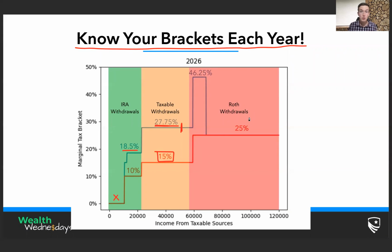Okay, if you don't have this bracket laid out for your situation, how are you going to know which IRAs to pull from, which taxable accounts to pull from, how much to pull from each of these accounts, how much to pull from Roth? You're kind of guessing. And unfortunately, that's what a lot of advisors do, and that's what a lot of the advice out here is. So you need a forward-looking tax plan, and then you need to know your brackets each and every year, because that's going to change which accounts you pull from in any given year.